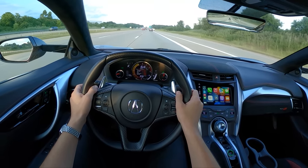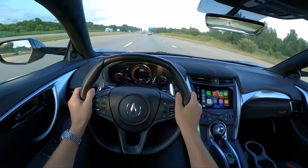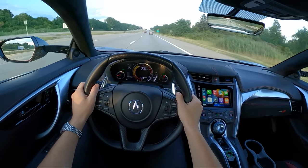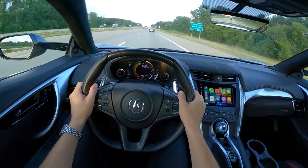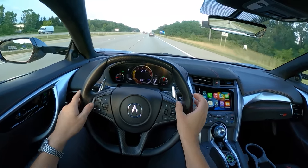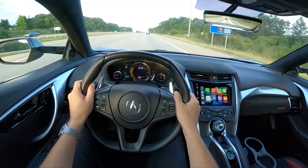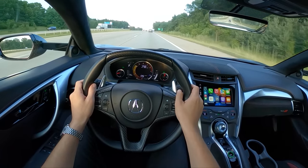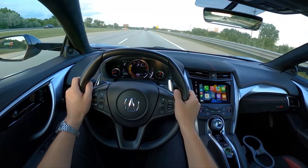Even this V6 sounds pretty good. Power delivery is instant. And it's a little bit dramatic, too. There is a lot of push here from this twin-turbo V6 and hybrid powertrain. It just feels like you're getting a nice hug from these bucket seats. Immediate response from the hybrid system, and then once the turbos kick in, putting your foot down in this NSX is just wonderful.